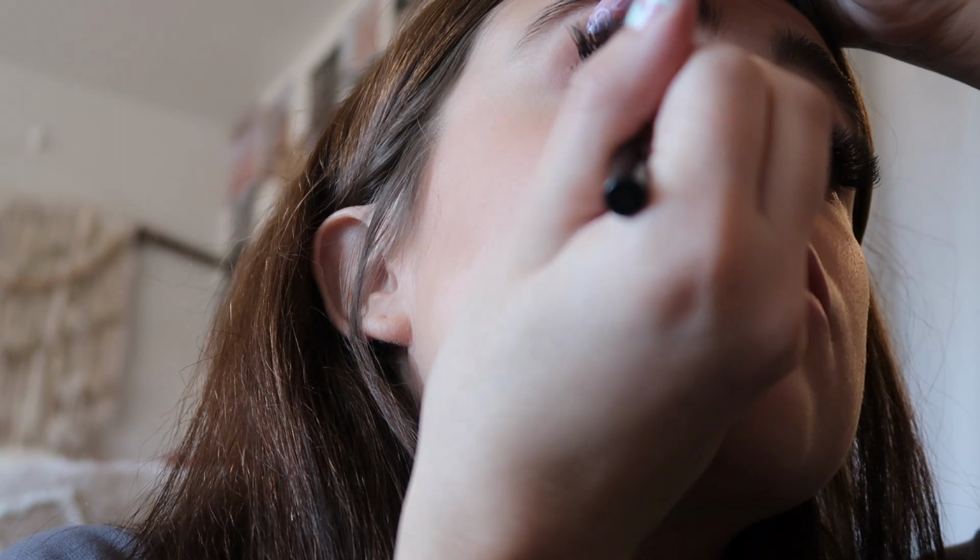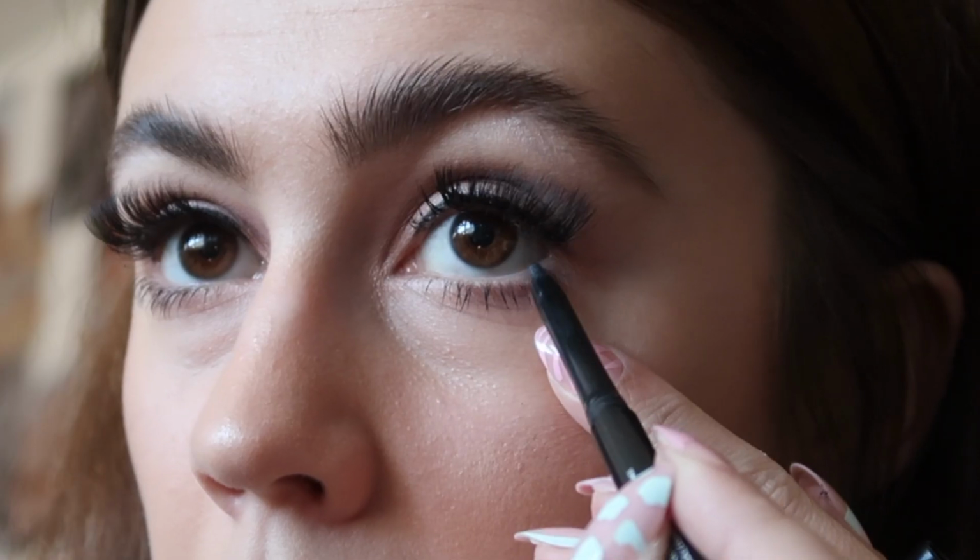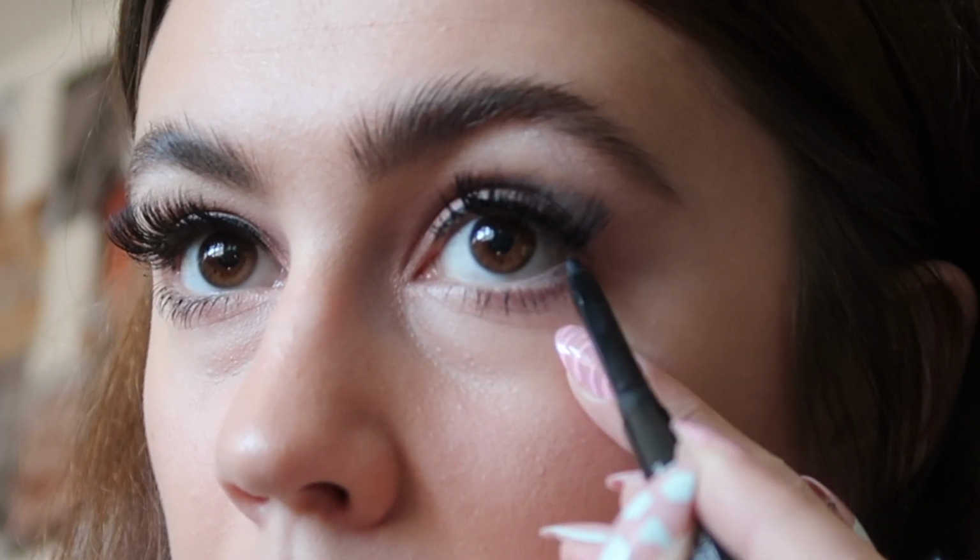This is seriously probably one of the coolest makeup inventions I've ever seen. Then I'm going with some cream eyeliner just to line my waterline, just to make sure the lashes blend in. And then I'm taking my Honest Beauty mascara just to blend my real lashes in with the fake ones. And then I decided just to add a little bit more eyeliner.